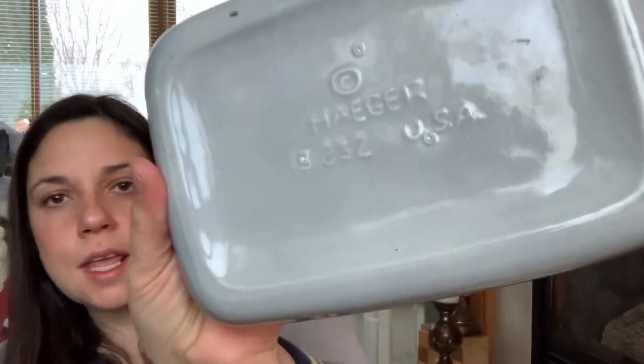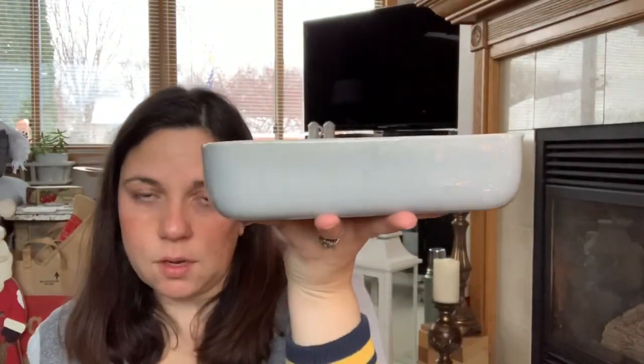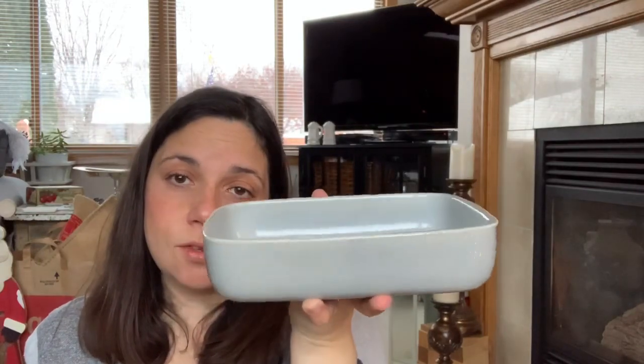Then I also found this, and this was also 39 cents. The maker is Hager USA. And it's gray, like a baking dish. I have a blue one like this from IKEA that I use a lot. I don't really bake in it, but I do serve things in it. So I'll test the glaze.